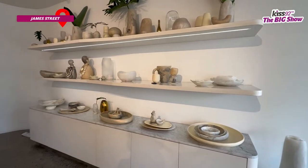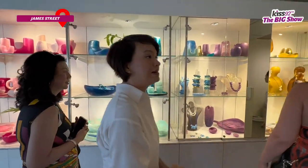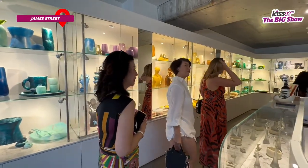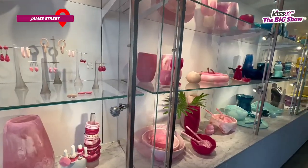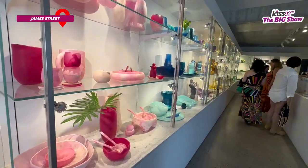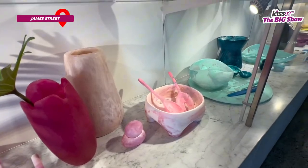The resin is actually developed from a byproduct of the oil industry, and it actually has an expiry date. If it's unprocessed, it is essentially a waste product. So what they're actually doing is being very sustainable and turning them into beautiful objects. Look at that. I mean, the colors, the pink of the bowl was the pink of my nail polish. It is also our Kiss pink.